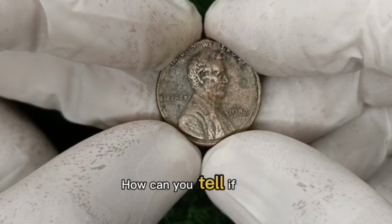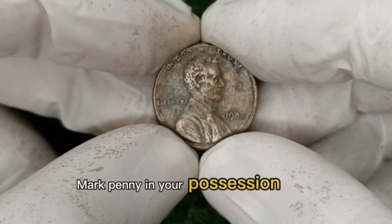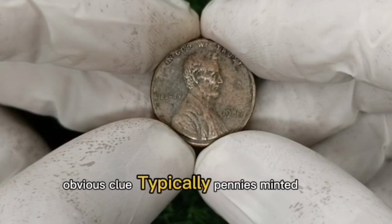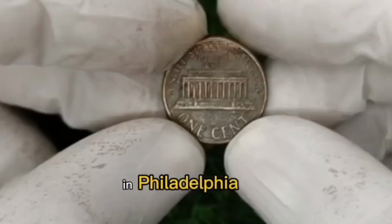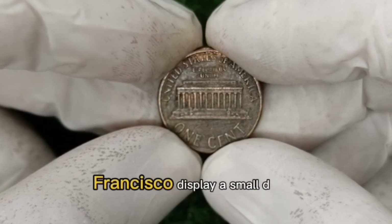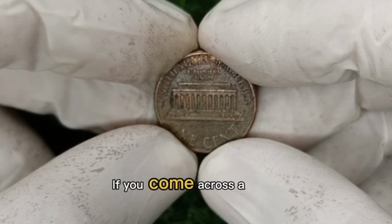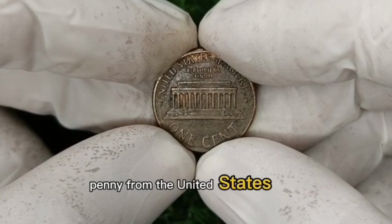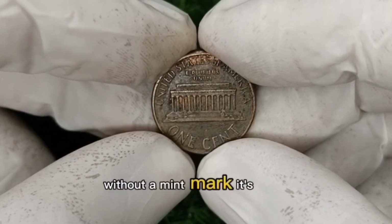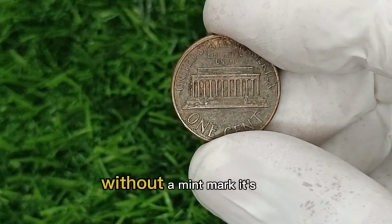So, how can you tell if you have a 1987 no-mint mark penny in your possession? Well, the absence of a mint mark is the most obvious clue. Typically, pennies minted in Philadelphia bear no mint mark, while those from Denver and San Francisco display a small D or S respectively. If you come across a penny from 1987 without a mint mark, it's worth taking a closer look to see if you've stumbled upon a valuable treasure.